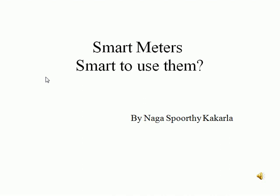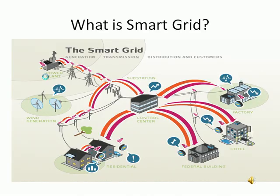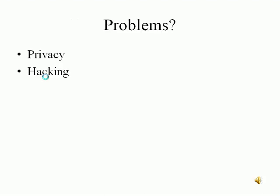Hi, this is Kriti. My topic is smart meters. Are they smart enough to use them? Like I explained last week, smart grid is mainly used to read usage patterns of power. Secondary usage of smart grid is to restore power supply by using switches during outage. This is also used to integrate power generated by different renewable energies like solar and wind. Here we have several problems with smart meters like privacy and hacking. Now, how do we solve these problems of privacy and hacking?